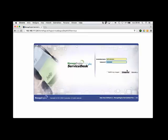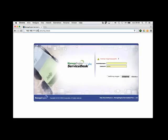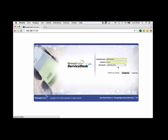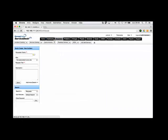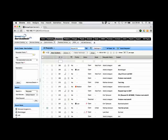We log in as an administrator. The administrator has full access to everything, and of course the incoming requests. Here you can see that Astrid has sent in a ticket, and as an administrator or help desk technician, I just see that ticket: How can I format a USB drive?